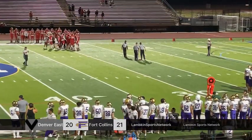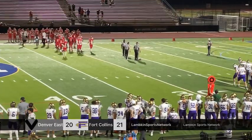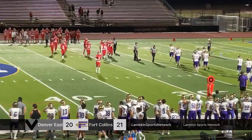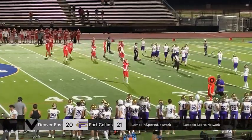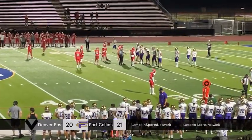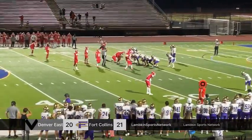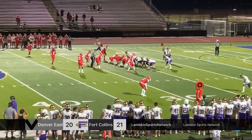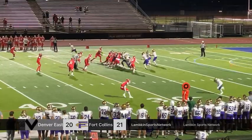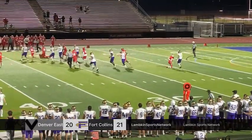See what the Lambkins come up with. Okay, they're going to line up. Shotgun. Dakness in the game. Split wides. 3rd and 8. 2 running backs. Dakness hands off. No, he keeps it himself. He's going to run and turn up the field. He may have the first and more.